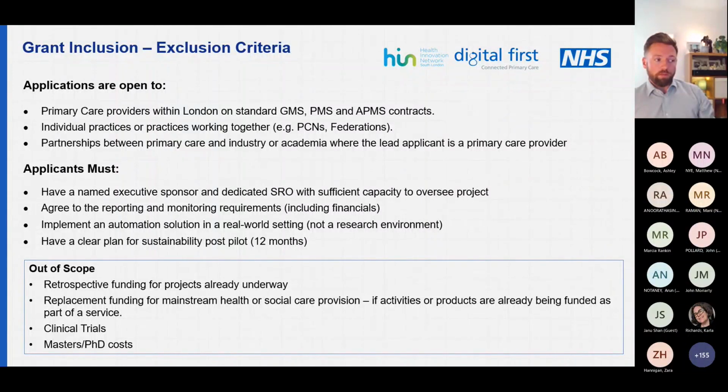This is about implementing an automation solution in a real world setting. This isn't about funding academic research, so that's really critical as well. And also, obviously, sustainability and having a clear plan for post-pilot is a must. And of course, this will all be laid out in the application form as well.